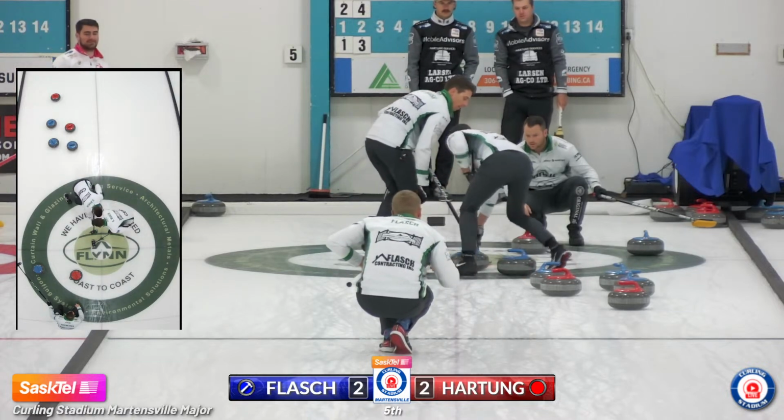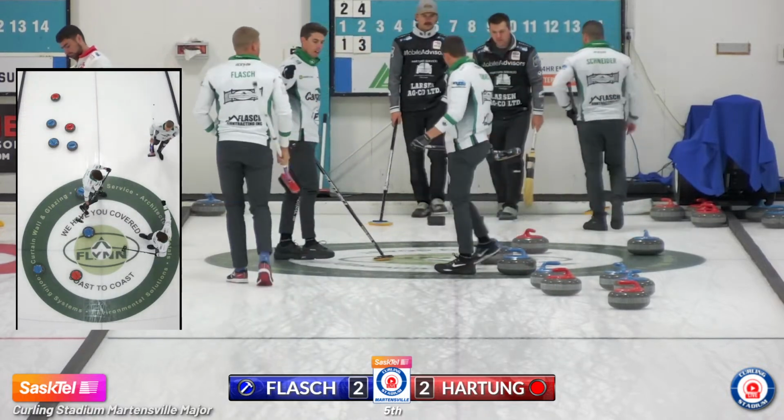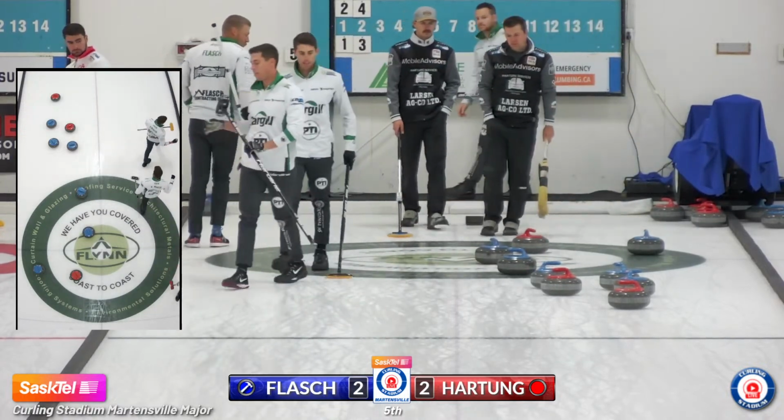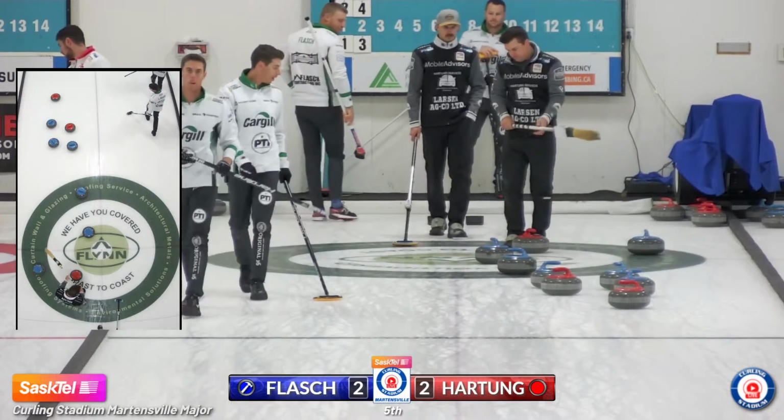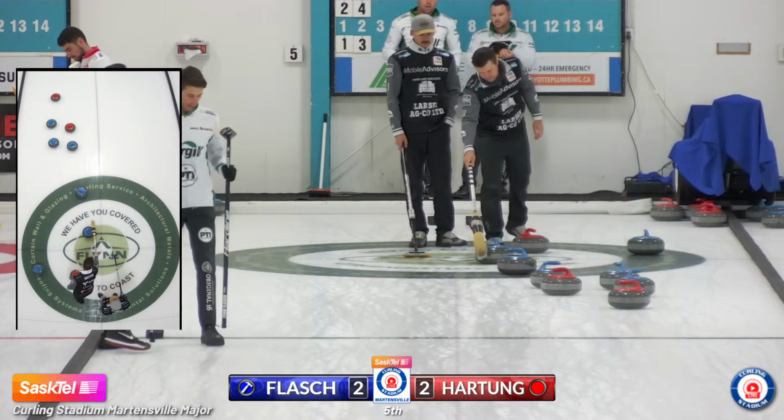Got a nice line coming in. Wants to stop this in front of the tee line. And does. Grab a corner of the 4-foot. Kody Hartung can see half of that rock, but it's a little dangerous to try to hit it.